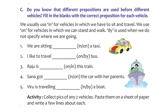We usually use in for vehicles in which we have to sit and travel, like cars. We use on for vehicles in which we can stand and walk, like trains. By is used when we do not specify where we are going, like buses. So let's try filling these blanks now with the appropriate prepositions. We are sitting in a taxi. Next one is I like to travel by bus.